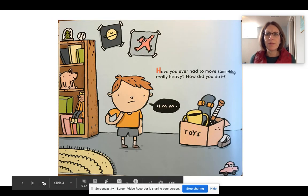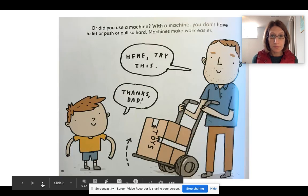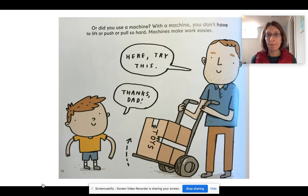Have you ever had to move something really heavy? How did you do it? There's a big heavy box of toys there. Did you grab it from underneath and lift with all your might? Did you lean your shoulder into it and push? Did you tie a rope to it and pull, pull, pull? Or did you use a machine? With a machine, you don't have to lift or push or pull so hard. Machines make work easier.